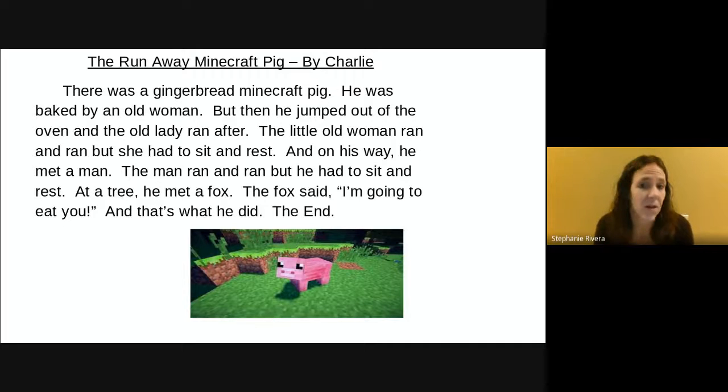The Runaway Minecraft Pig by Charlie. There was a gingerbread Minecraft pig. He was baked by an old woman, but then he jumped out of the oven and the old lady ran after. The little old woman ran and ran, but she had to sit and rest. And on his way, he met a man. The man ran and ran, but he had to sit and rest. At a tree, he met a fox. The fox said, "I'm going to eat you." And that's what he did. The end.